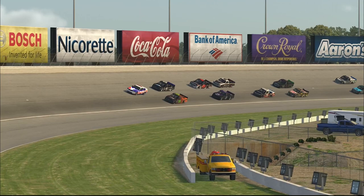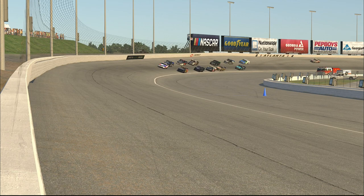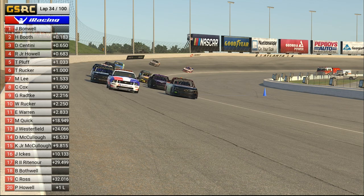Welcome back to Atlanta Motor Speedway. We are in round 8 for the FEG PC iRacing Flea Market Winter Truck Series. And Josh Bonwell is going to be your leader coming back. Hayes Booth and he both stayed out during the last pit stops here under caution. Santini and Howell will be on that second row.